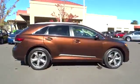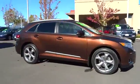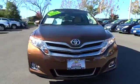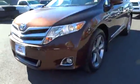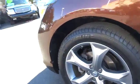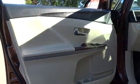This vehicle has less than 25,000 miles. Here are some of this vehicle's great options: cloth seat trim, wheel locks, roof rack, tire pressure monitoring system. This beauty is sure to make you the talk of the neighborhood, so call or drop in for a test drive today.